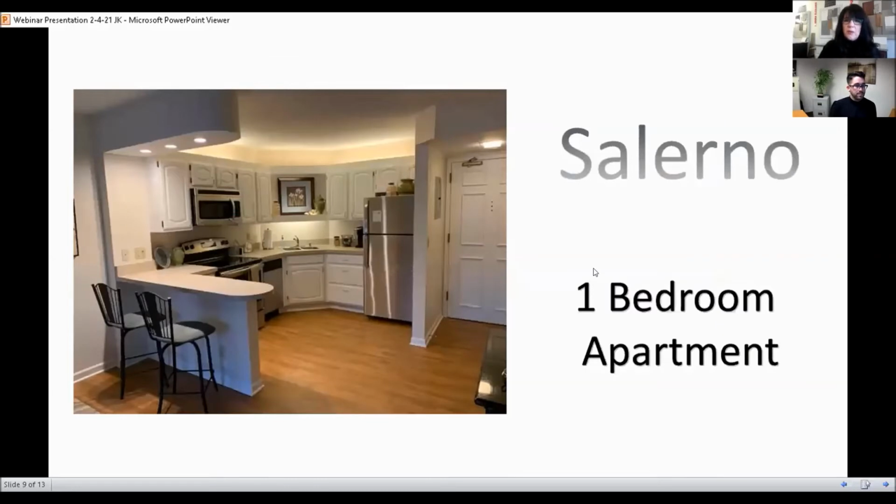So the Salerno, our 1-bedrooms. We're also taking a look at our 1-bedrooms and opening them up quite a bit as well, adding some more cabinet space here. Our electrician and our master carpenter, they created this breakfast bar space over here, looking at different types of designs. And this is really something that was created from their minds. It was just absolutely wonderful. So we're in the process of doing that to several of our 1-bedrooms right now as well.